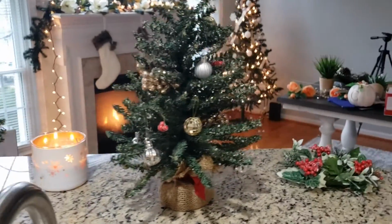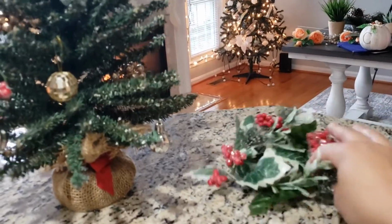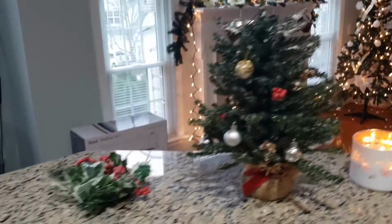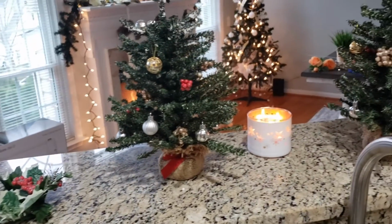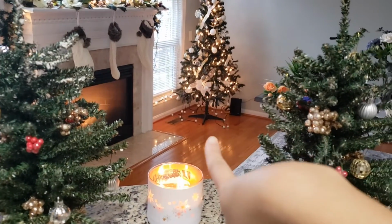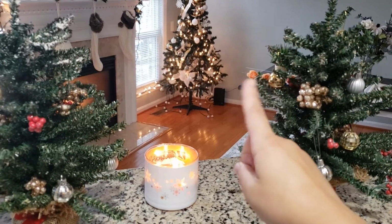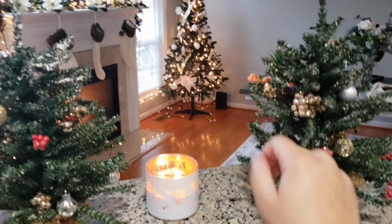Little sink area almost. I can't find the candles that I had that went here, so I have to find those. And I have my two little mini Christmas trees there, and again I have to find the candles or go get some more. I still need to get a skirt for this tree, and I don't know what to do about this router. Typically, there's a desk over here, but we moved that, so I don't know.